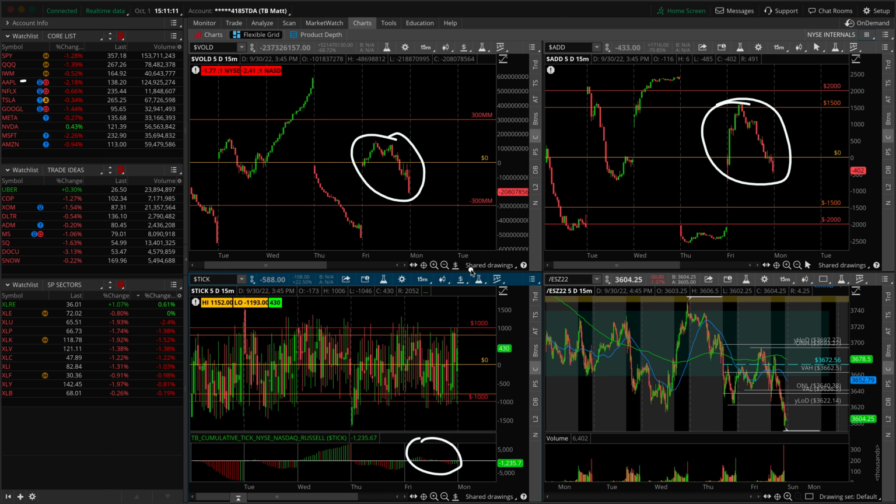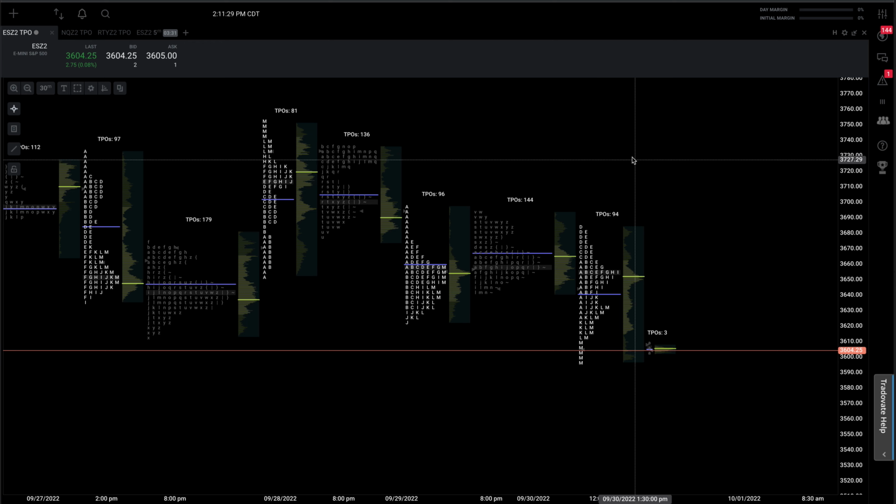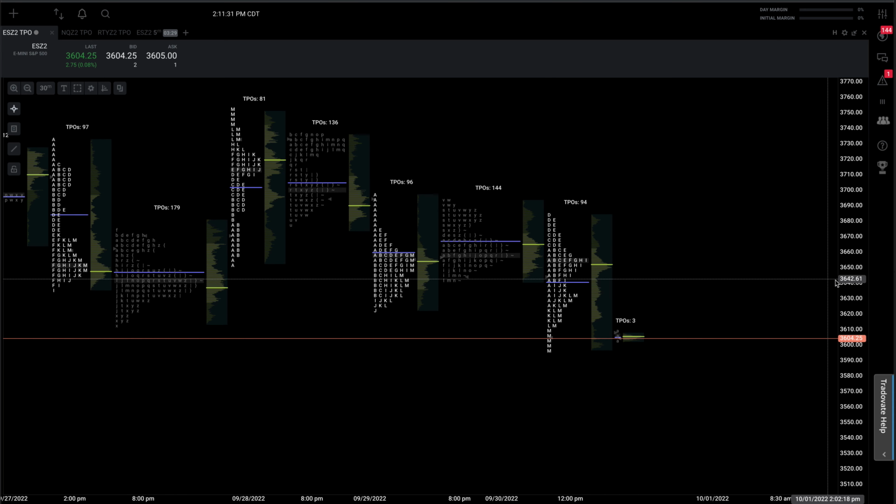So that is the internals breakdown, and I would say all it's telling us is that, yes, there were some significant outflows, there were some significant inflows on the Wednesday bounce day, but as of Friday, things have kind of neutralized a little bit, so we're accepting of any new trends that start to build out. What do we have going on from the market profile perspective for the ES? What I want to point out here is the spike from Friday afternoon.